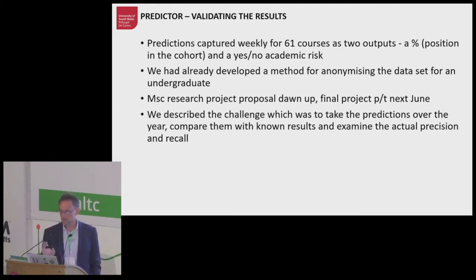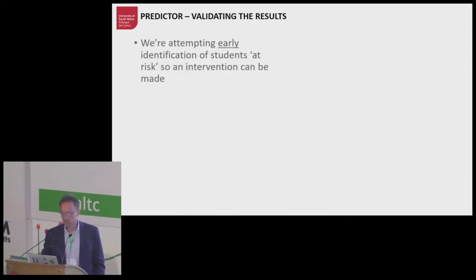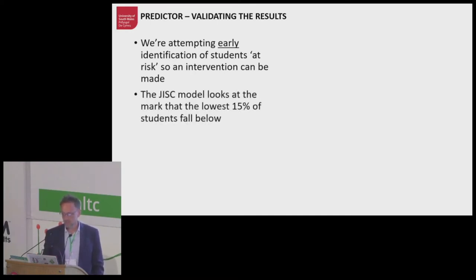In the literature, there's very few people, if anybody, doing this kind of thing about timeliness, about when this happens. So we wanted to know at a secondary level how the model performs over the course of the academic year. Yeah, okay, right. We want to intervene early and we want to intervene effectively. So we want an early indication of risk.